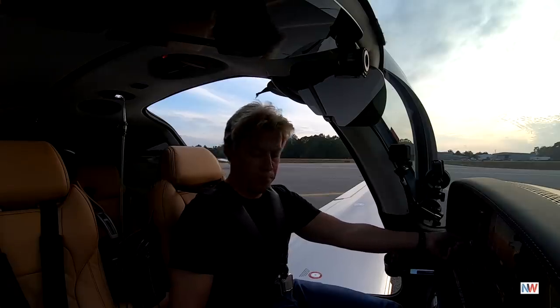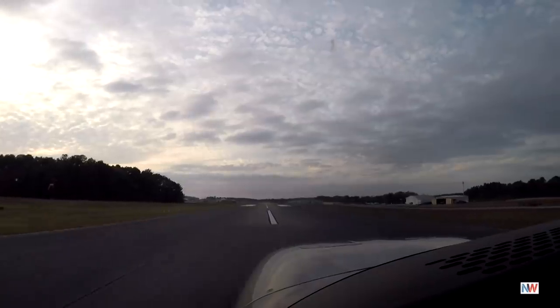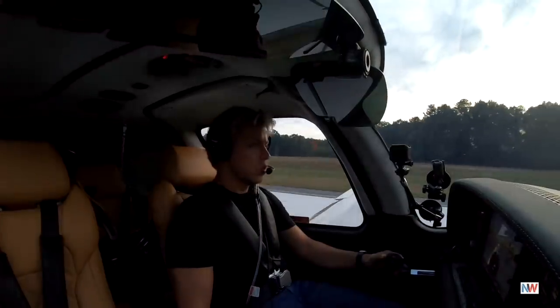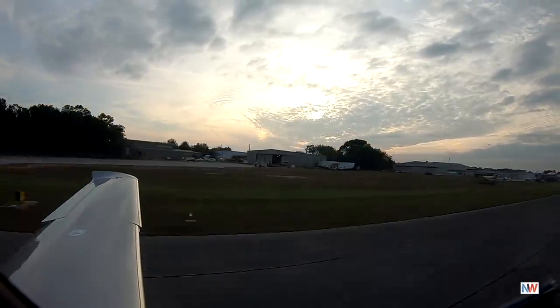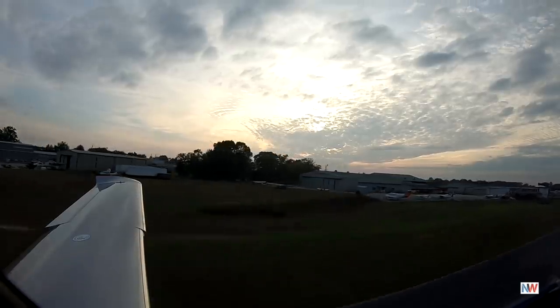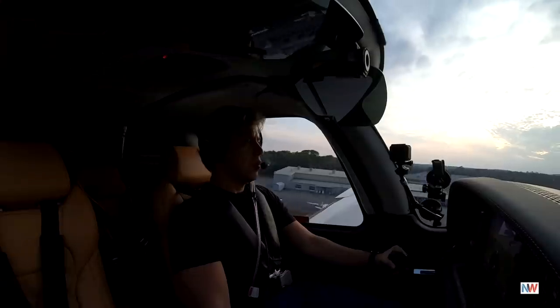Clear prop. All right, there's both engines alive, both places looking good. 77. And flaps up.